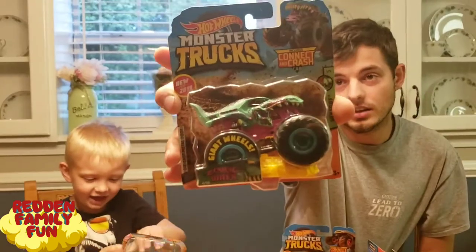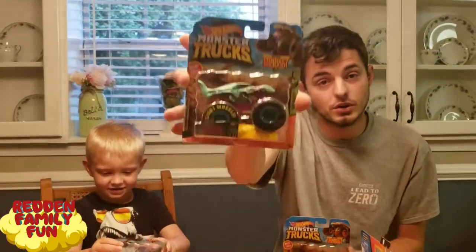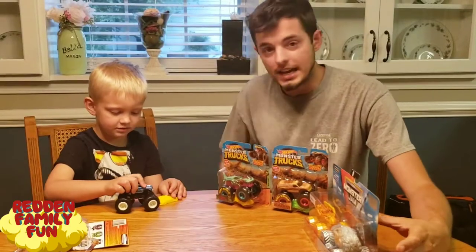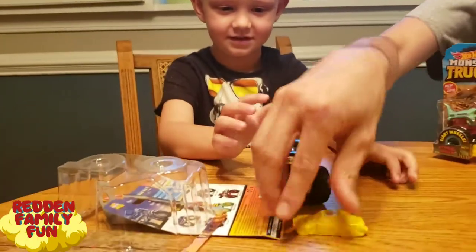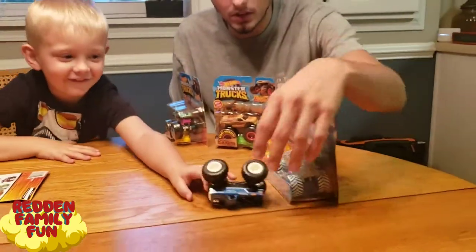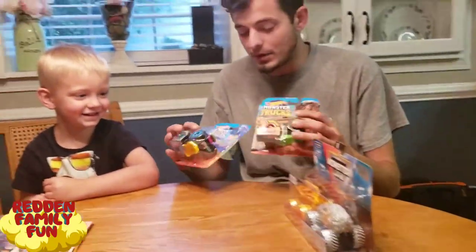the Zombie Rex. That's what it's called, and it looks like a zombie. And it comes with a crush car. Then we have All Beefed Up with giant wheels. Look, Kaysen, he's got his crush car out. Yeah, show him what it does, Kaysen. Run that car over with that Bigfoot. Whoa, I felt that. It fell off. All right, which one next, buddy?